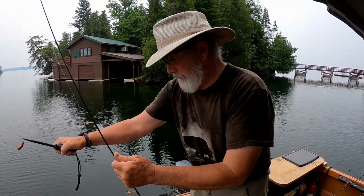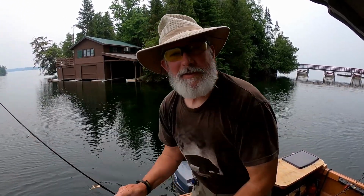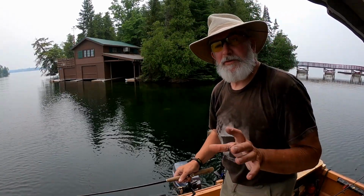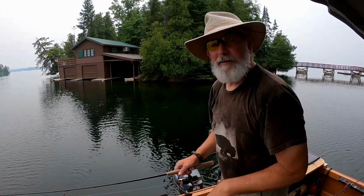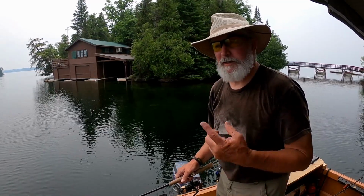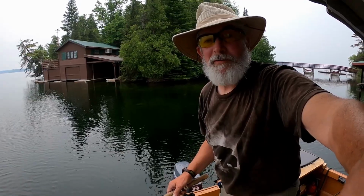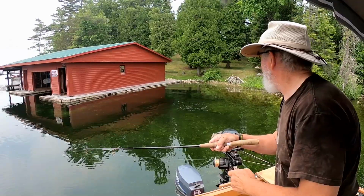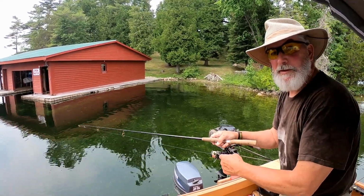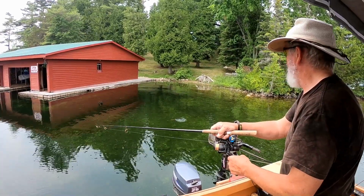Twitch it on the surface. If that doesn't work, just reel it in, let it wiggle, get a real tight wobble, and they'll bite that. The perch usually like it going like that. The sunnies and the bass and rock bass, that kind of thing, they like it on the top with a pop, like a fish on a fly rod with a pop. Anyway, got somebody a little bigger this time. You will jump for us.